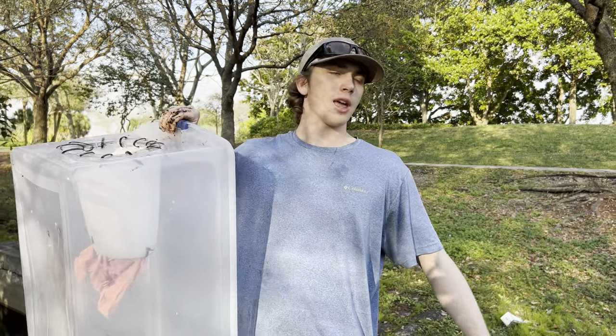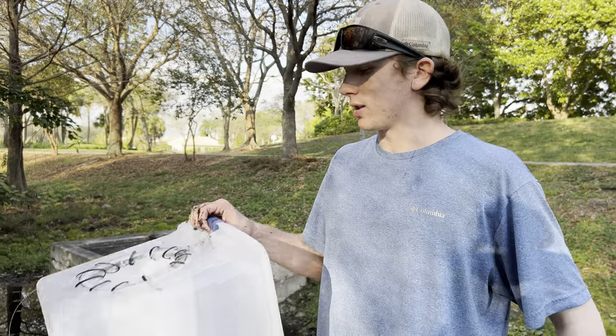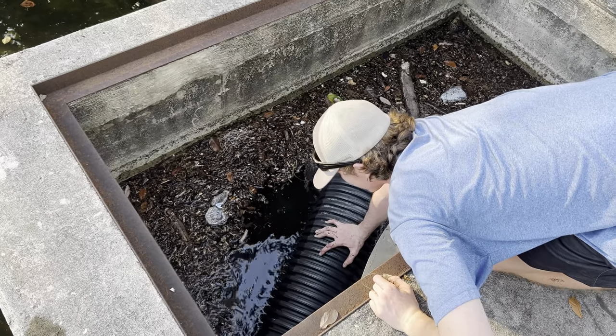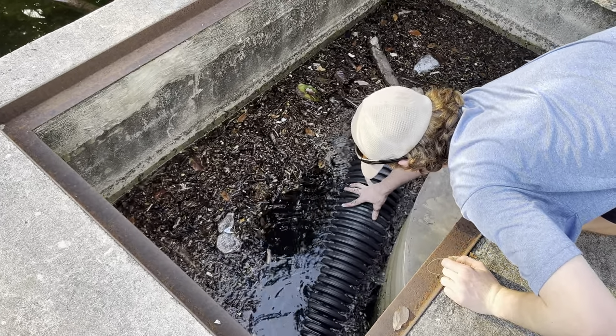All right, guys, now all we need to do is tie some line to these traps. We're gonna place this one over there, and this one's definitely going in the sewer. I'm really excited to see what we get, guys. Let's get these traps in the water. All right, we're sinking it. Come on, get in there. Come on, get down there. There we go.